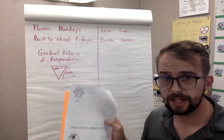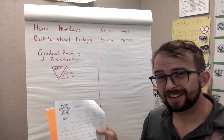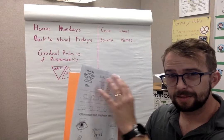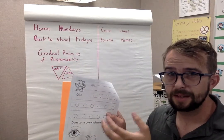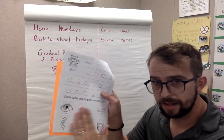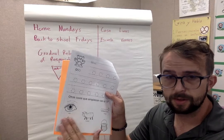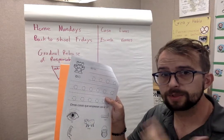A veces nosotros cantamos, como acabamos de hacer, para poder escuchar cómo va el sonido. O sea, se puede trazar, you can just trace, pero va a ser más eficaz. It's going to be more effective si vayan coloreando esos objetos y hablando de cómo se llaman.